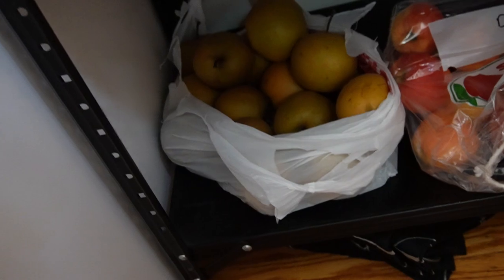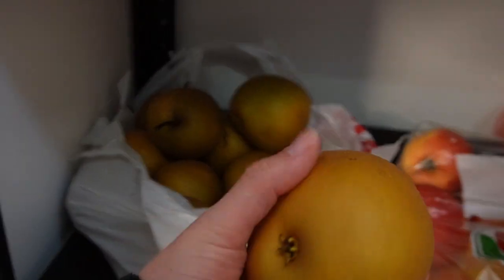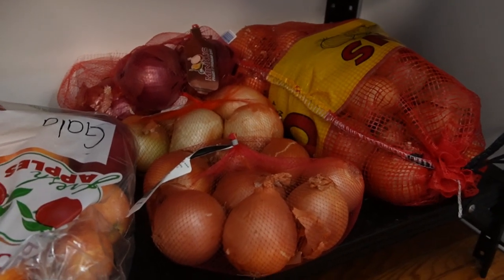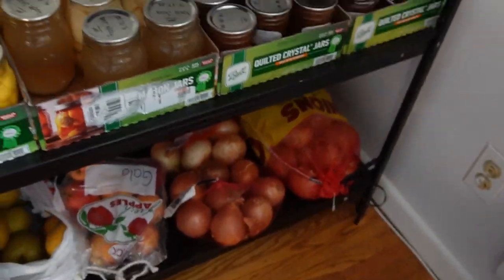So there's that. And then down here, this is the very bottom. Those are the rest of the pears that I really need to use up. Oh, that one looks like it's rotten. Not yet. This is just really, really ripe. So I need to get to these ASAP. I've got a few apples left. I think I'm just going to make more rings. And then this is my onion storage. So teensy tiny compared to some other people's onion storages, but that's what I've got.